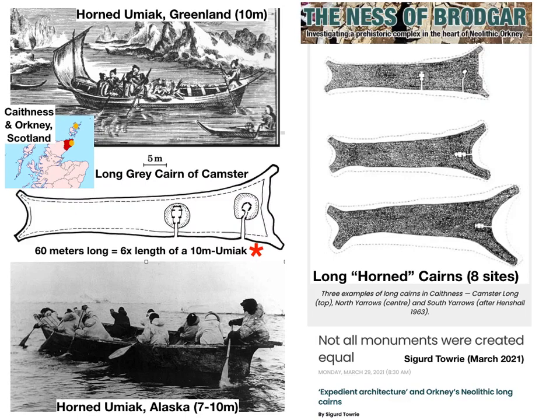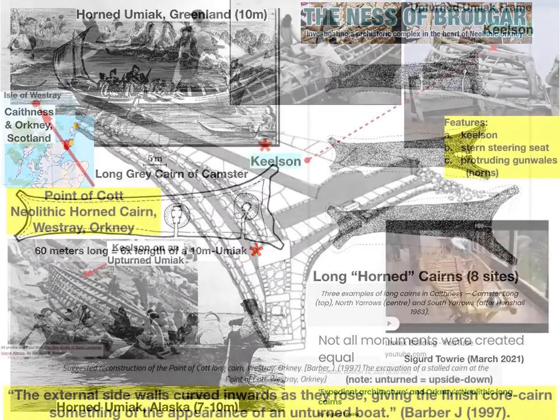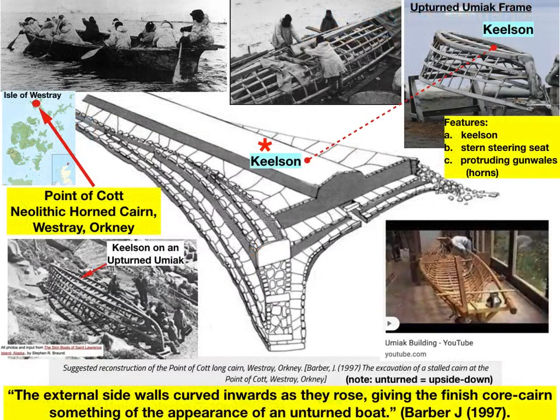Are there other morphological features that correspond between these cairns and boats? Are they actually naviform? One of these cairns is located in the Isle of Westray, the northwestern part of the Orkney Archipelago, the Point of Cott Neolithic Horned Cairn of Westray.